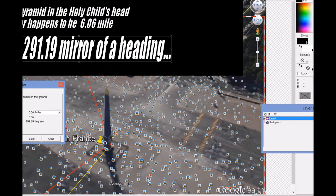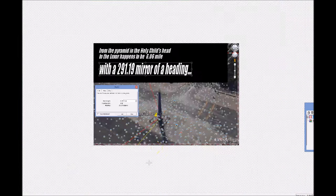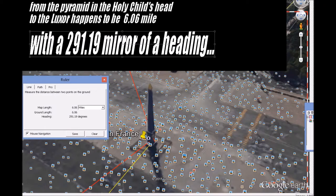We're back again looking at this pyramid and the Christ child's head, and I had noticed that it has a mirror heading of 29119. That's a double raw number when you draw a line between this one and the Luxor obelisk, and it's also a 6.06 distance. The 6.06, and a lot of people worry about the sixes, these are field numbers.